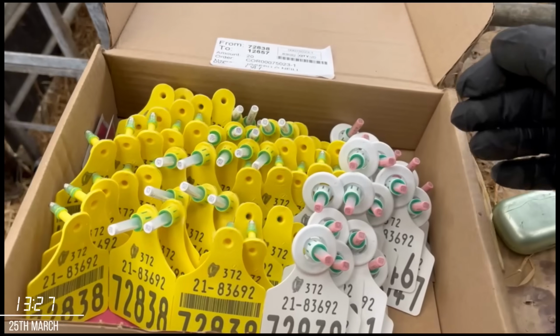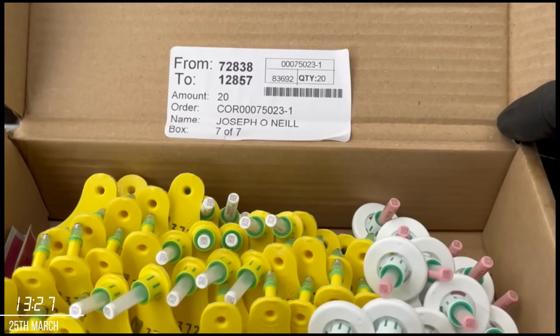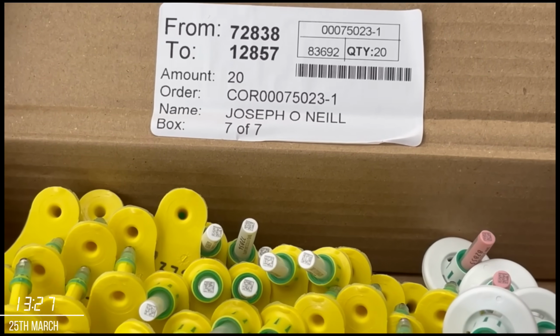Oh. You know the end of calving is near when you're on your last box of tags. Box 7 of 7. Whoop, whoop.